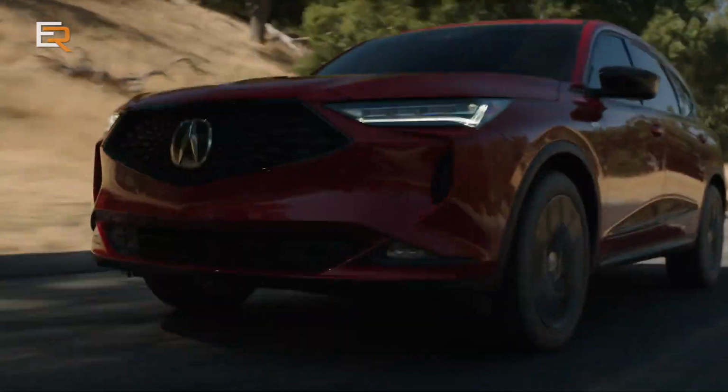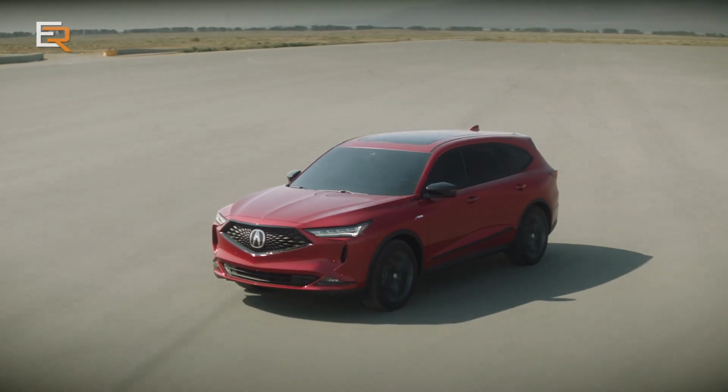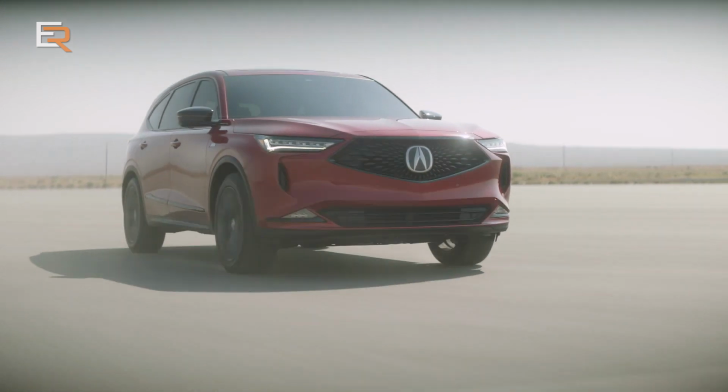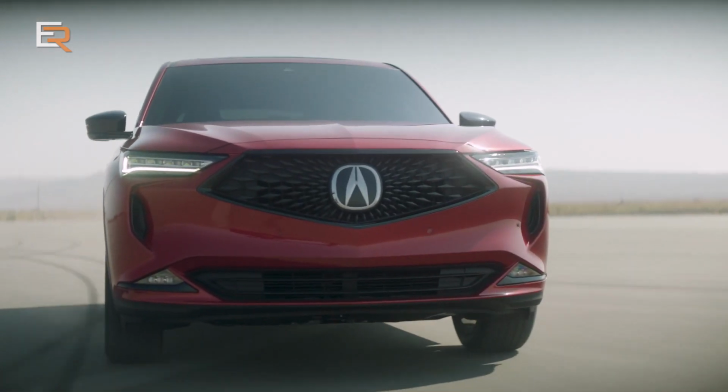MDX is built off an all-new chassis. The new MDX has a very bold look and stance. The wheelbase is 70 millimeters, or about 3 inches longer now, and the vehicle is 35 millimeters wider.